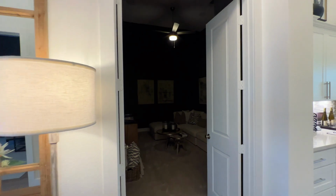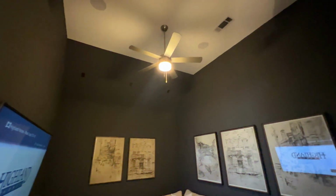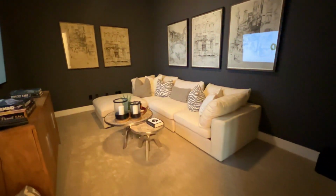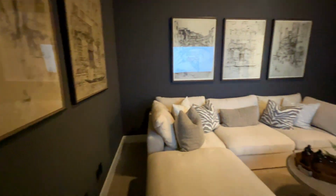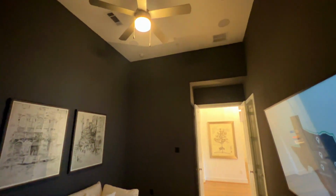And this is going to be your beautiful media room. So you definitely have the high ceilings in here with the LED ceiling fan. And if you notice, you have plenty of space in here. I love that they put carpet inside of here. Gives it more of that cozy feel. And I'll pan right here so you can see how we're looking. So you definitely have plenty of space.